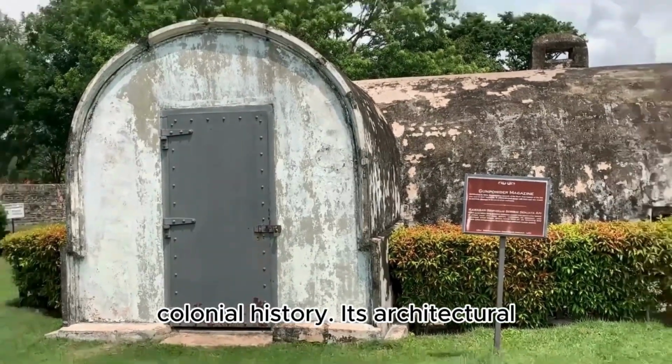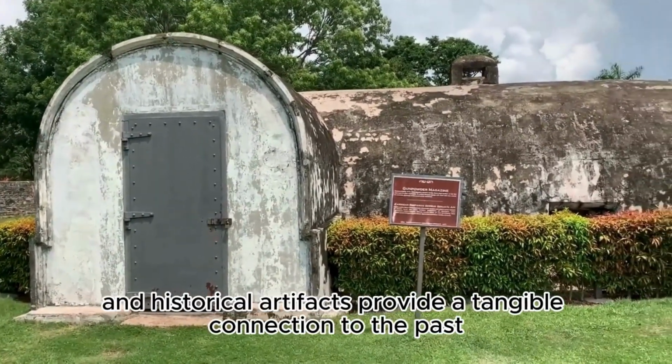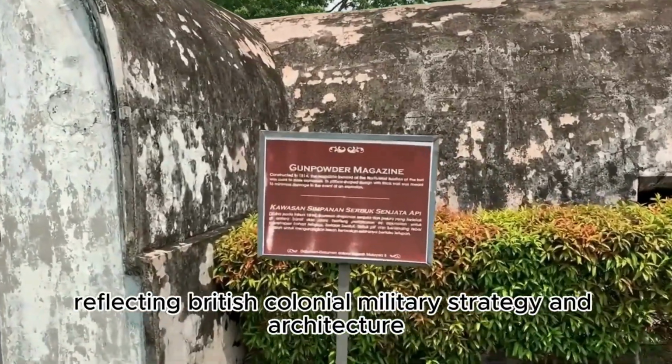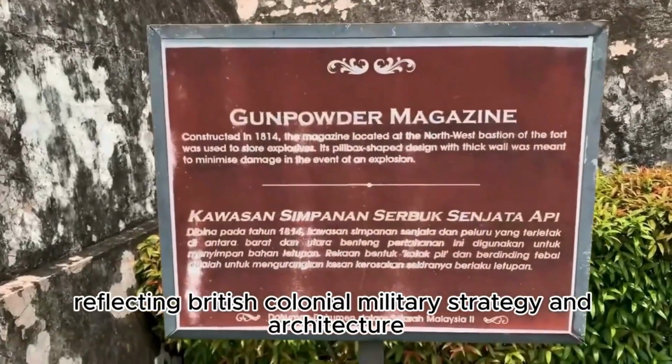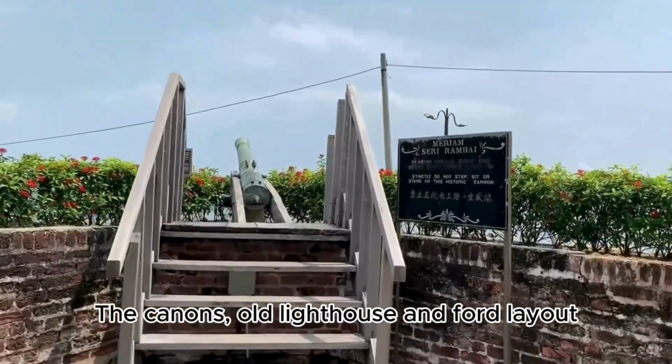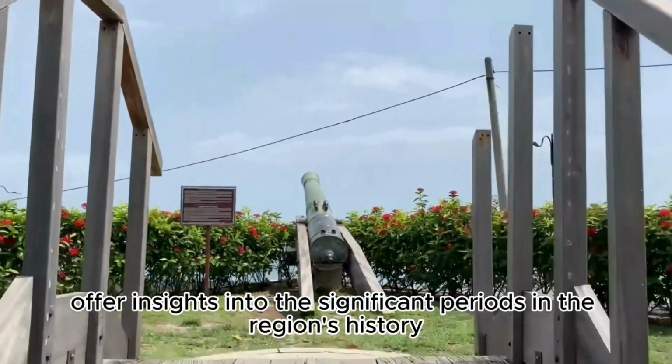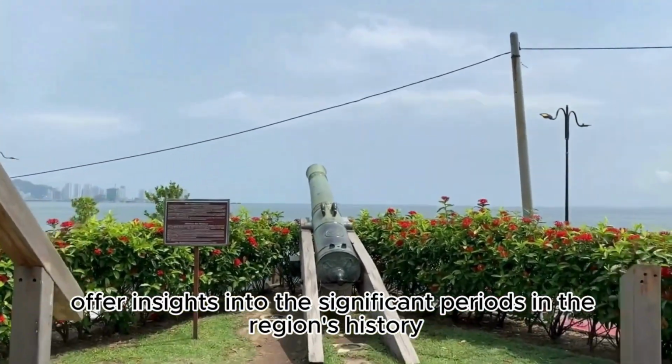Its architecture, style, and historical artifacts provide a tangible connection to the past, reflecting British colonial military strategy and architecture. The cannons, old lighthouse, and fort layout offer insights into the significant periods in the region's history.